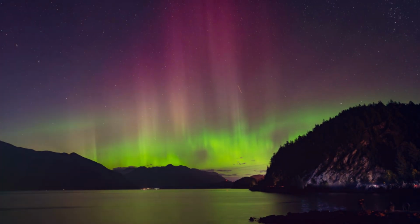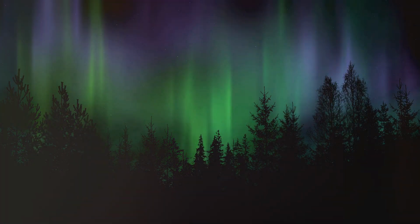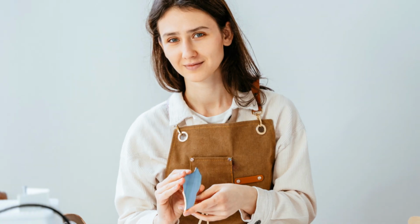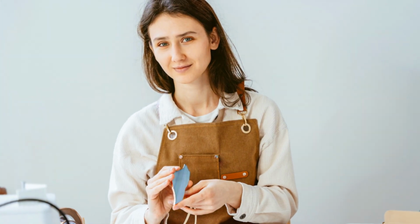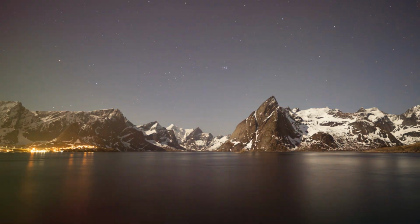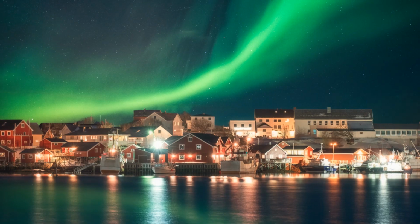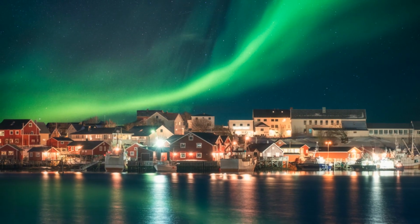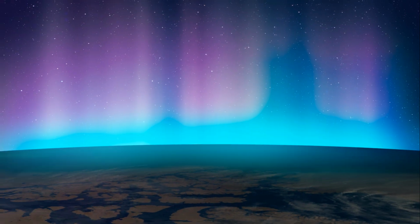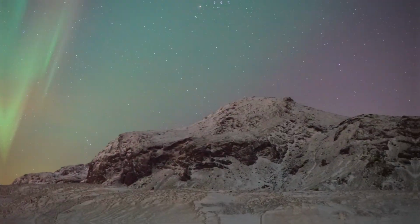Remember, there's no one-size-fits-all approach. Each aurora display is unique, and capturing its essence requires adapting to its ever-changing moods. But beyond the technicalities, remember the most important element: your own creativity. Don't be afraid to experiment with composition, to incorporate foreground elements, to capture the aurora's reflection in nearby water bodies. Let your imagination guide you and allow yourself to be surprised by the results.